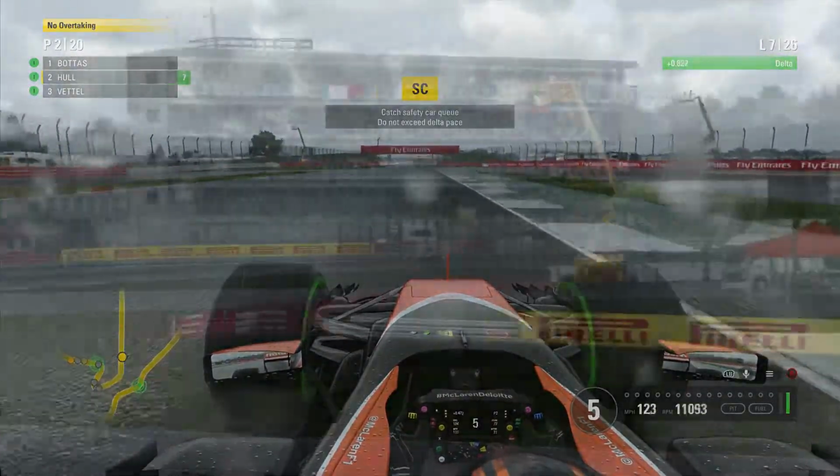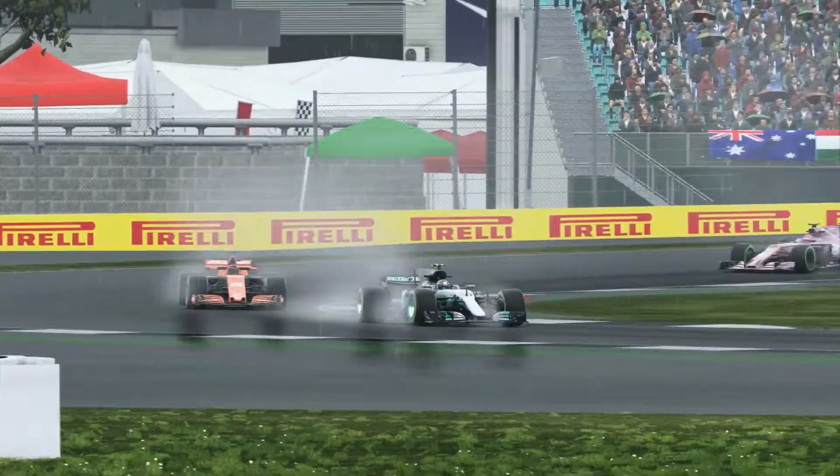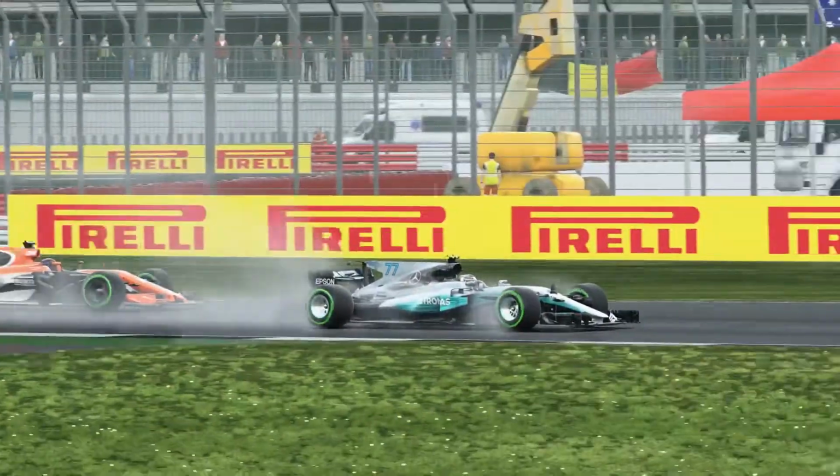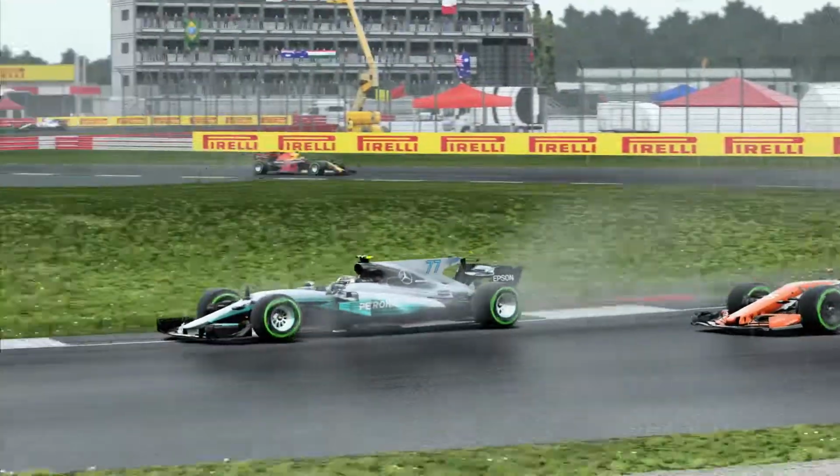But this resets the race, puts us in a better position. So now that the field is bunched up, we've got Valtteri Bottas. Cars made pit stops around this point. So Bottas leads, has not pitted. I'm in second place, has not pitted.